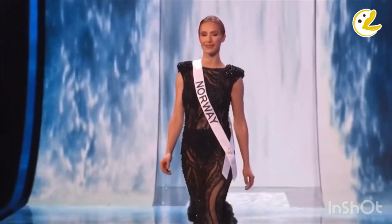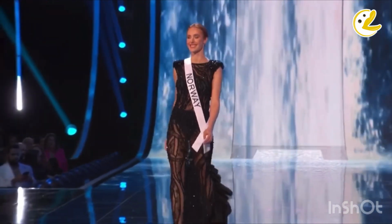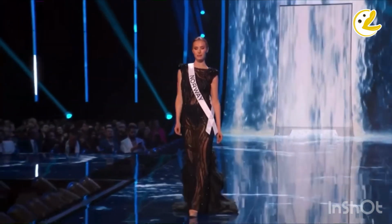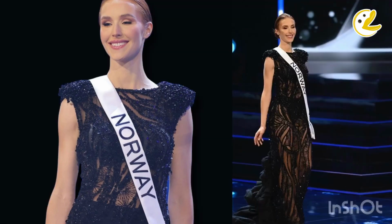Another favorite of mine is Miss Norway, and she's wearing a black see-through gown by design label Handmade Dresses Norway. This gown is covered with intricate curve-like beadwork and also features a ruffle design at the lower backside of the gown down to its train.